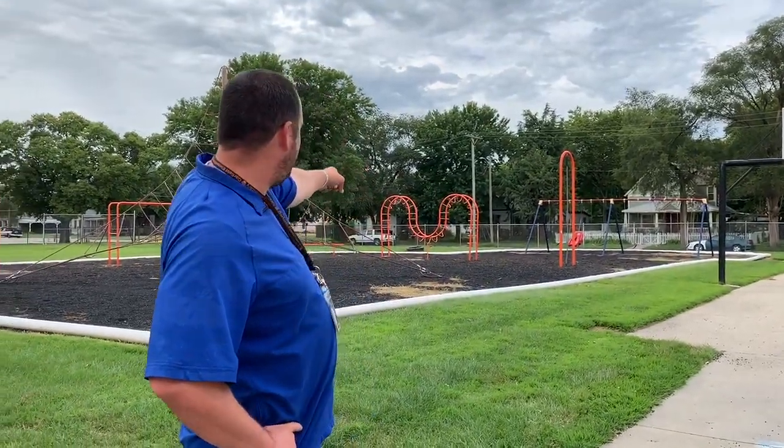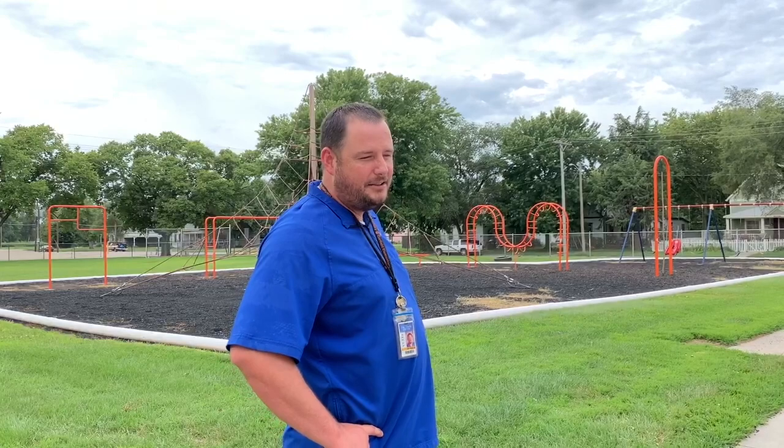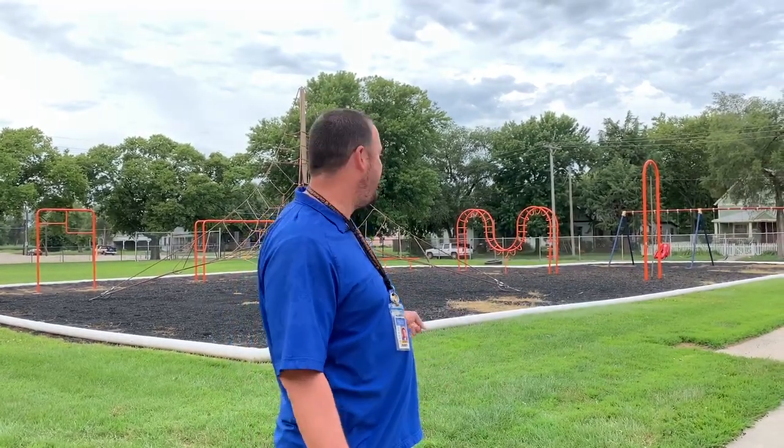Go to the next one, the little monkey bar area right there. You need to be very careful. It can get slick and it can be painful if you fall off of that. So always have your hands and feet on there if you can.